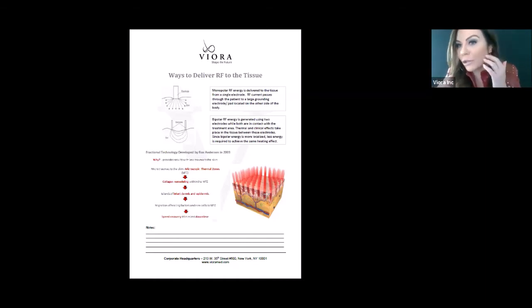You may have little matrix marks on the skin where the pins were, but you can put makeup on 24 hours later and cover it up. Really very, very little risk of infection, again because you're only treating fractions of the skin at a time.